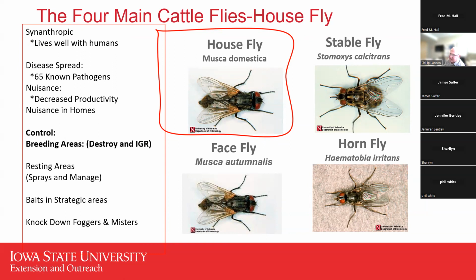All right, I want to talk about house flies, and introduce a real fancy word up here, synanthropic, which means lives well with humans. So, pigeons and raccoons and some other animals kind of like to be around humans, seagulls, and flies are kind of like that way too. They kind of follow us where we go. They like where we put waste and how they like to reproduce there. These other animals could be considered that too, but truly house flies are really synanthropic, which kind of makes sense for its name, right? It's called the domestic fly.